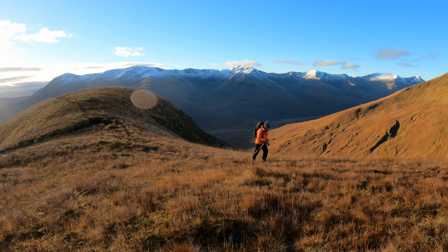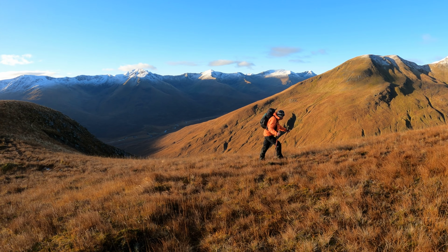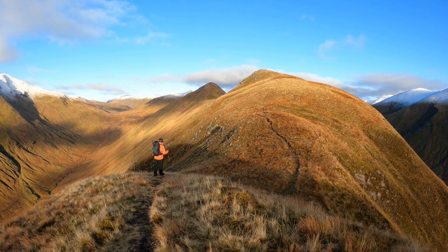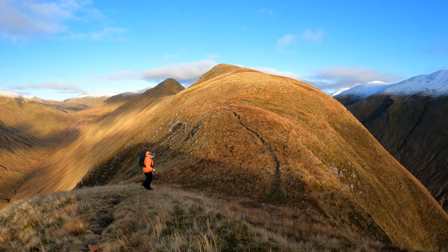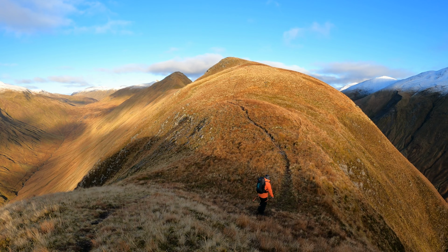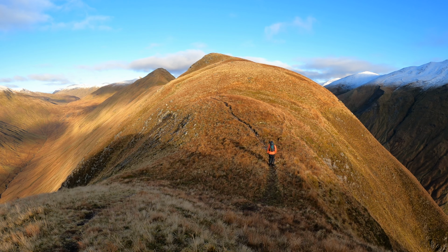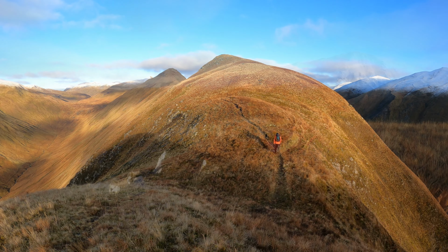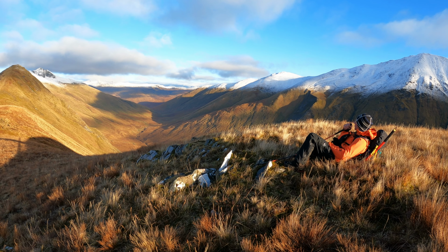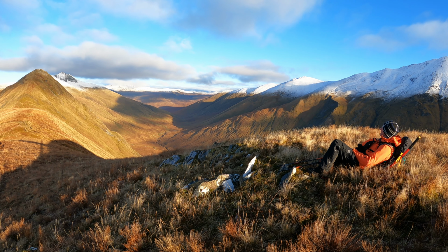Well, that's us up the main rise here. As you can see, the sun's back in the tops now. You see the Munro summit in the background, Ciste Dhubh, the craggy one with the snow on it, and the middle bump there is the Corbett top. That's Ciste Dhubh in the background, looks quite formidable from this angle.